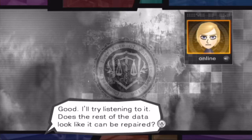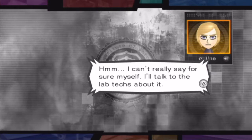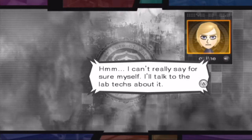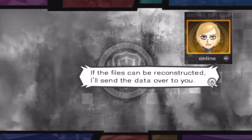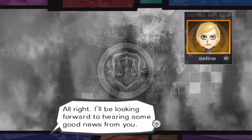Does the rest of the data look like it can be repaired? I can't really say for sure myself. I'll talk to the lab techs about it. If the files can be reconstructed, I'll send the data over to you. All right. I'll be looking forward to hearing some good news from you.